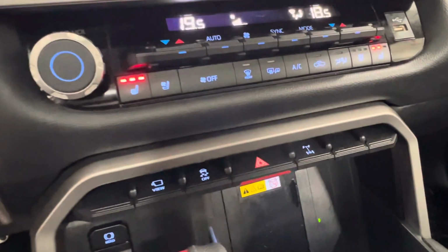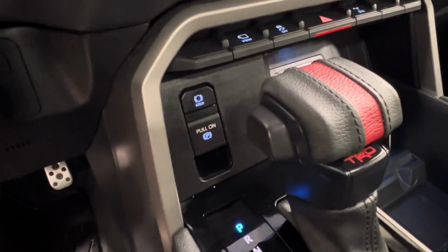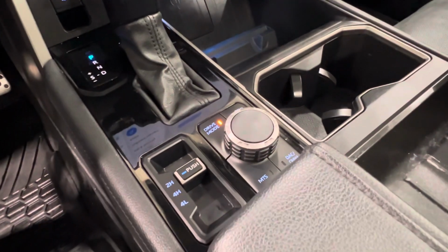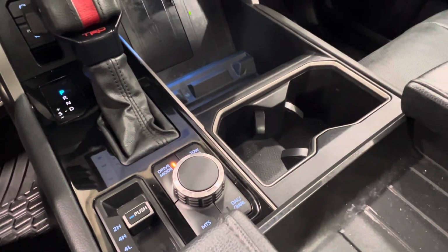Next to that, you've got your traction control, 4-ways, and your rear diff lock. Then parking brake and parking hold up front. You have that TRD gear shift in the center. Behind that is your 2-wheel 4-high and 4-low controls, driving and towing mode, as well as your MTS and downhill crawl.